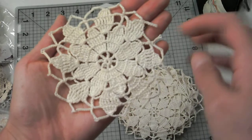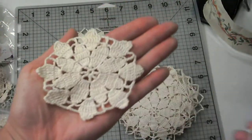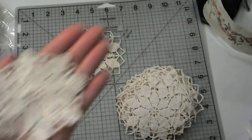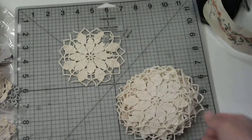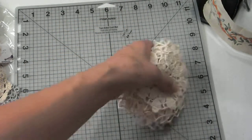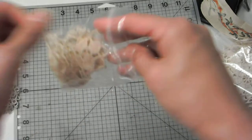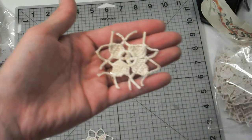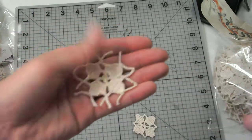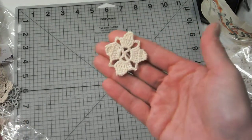I like the fringy look on it, but if you don't, this is what it looks like without the fringe, with the fringe cut off. But they are listed on the Etsy shop like this, so you can purchase them like that and then do with them what you will. So be sure to check those out. As well as those, there were also some smaller doily pieces in between. I guess it's the connectors. They look like that, and some of these are a little fringy on the edge. Some of them held together a little bit better, but this is what they look like without them.